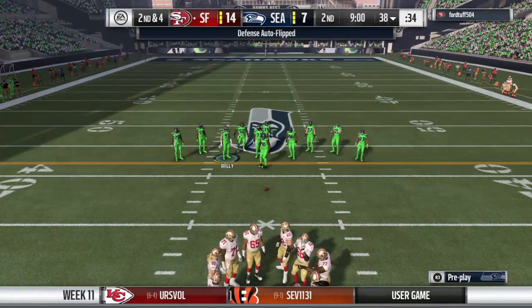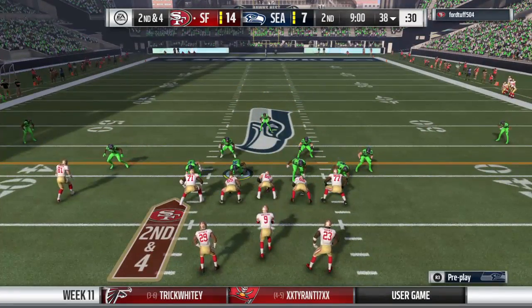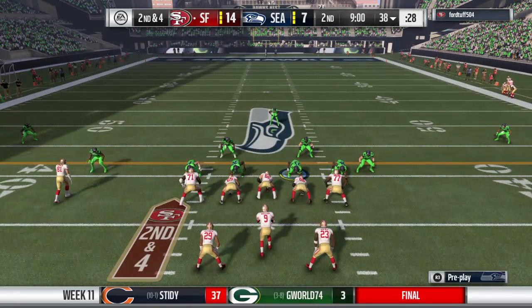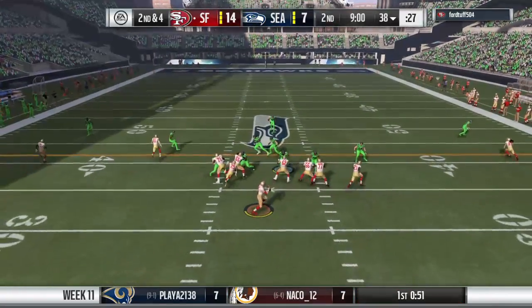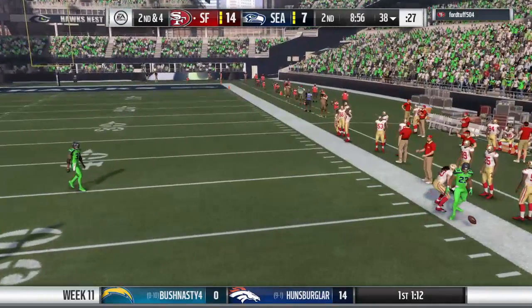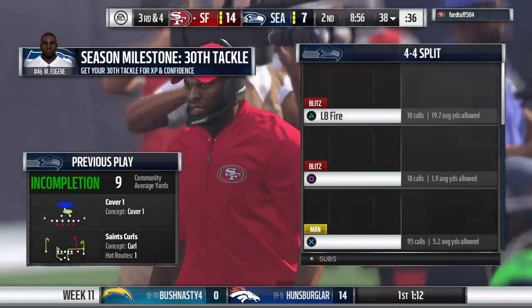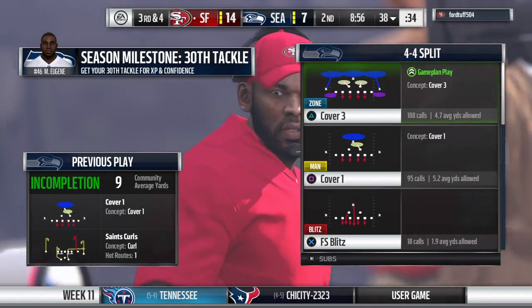See if they stay on the ground for 2nd down. No. Check. Patrick. Now a shotgun snap as they'll look to throw. And his throw here is incomplete. Tried to get it to Willie Snead there. And it's 3rd down. Oh, man, that was close.